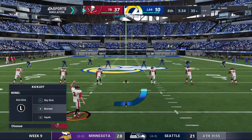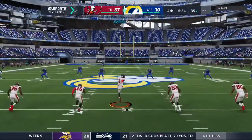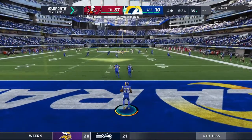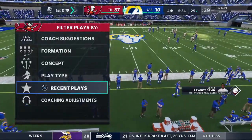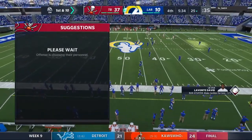Will Lutz set to kick off. After the touchdown, Lutz to kick it off. Taken in the end zone. And this will not be returned. It'll come out to the 25. At their own 25-yard line.